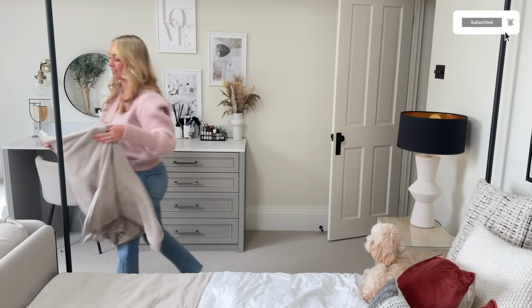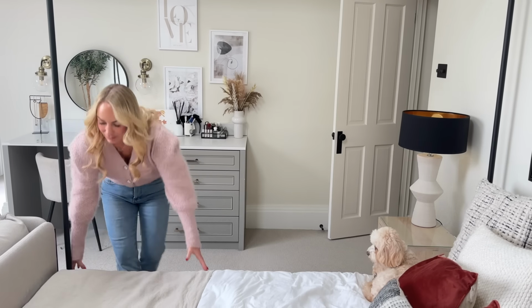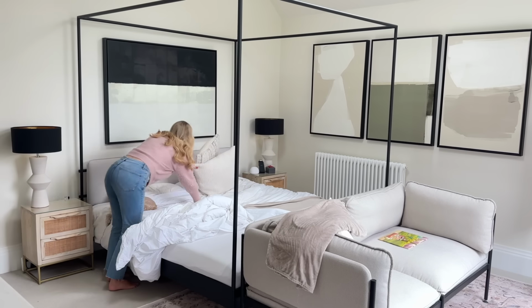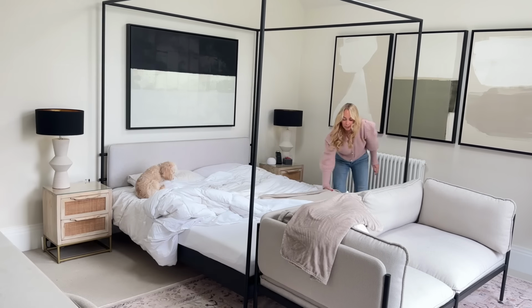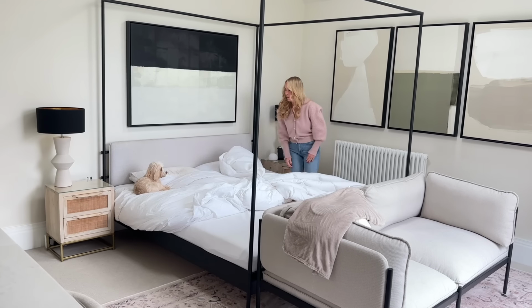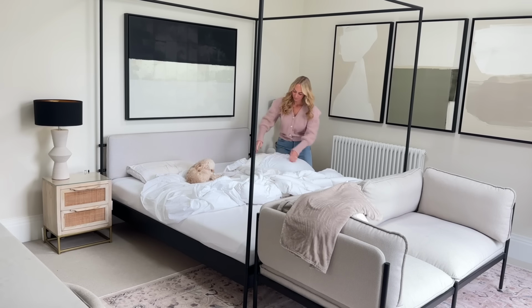And we are going to start out in my bedroom. So you may have saw that I sort of decorated it a bit for autumn. So today I'm going to get rid of my autumn throw. I've also got some autumn cushions and there were a few little pumpkin decorations in here as well. So I'm going to take all of that out. And I'm also going to change our bed over.